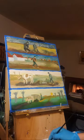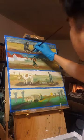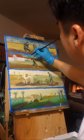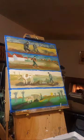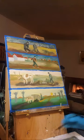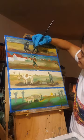Adding in these outlines that art schools tell you not to do. Huh? No, because I've definitely heard it before. I'm sure there's teachers, you know, just thinking about how slow things are to change. I'm sure the teachers still say that stuff.